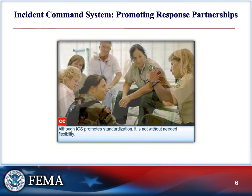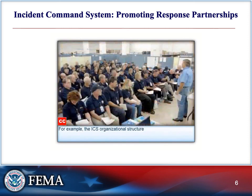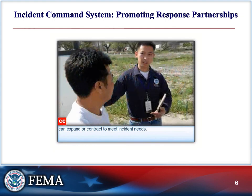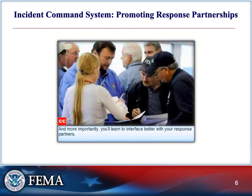Although ICS promotes standardization, it is not without needed flexibility. For example, the ICS organizational structure can expand or contract to meet incident needs. In this course, you'll learn ICS principles, and more importantly, you'll learn to interface better with your response partners.